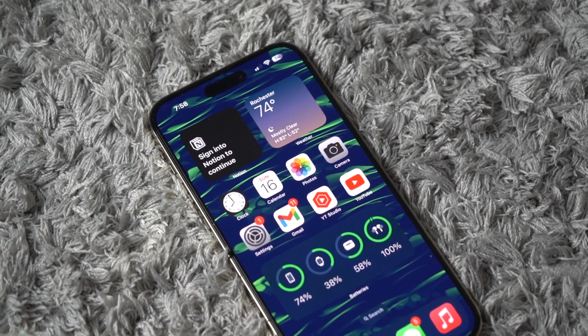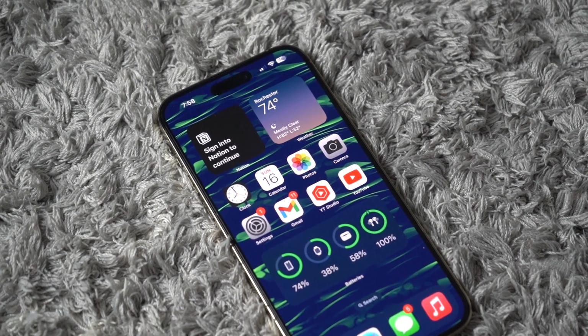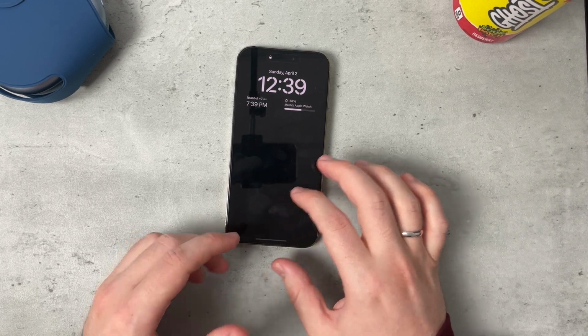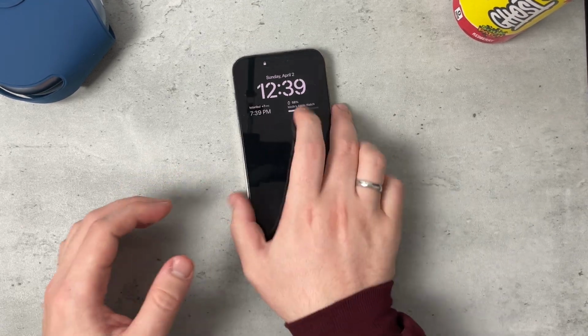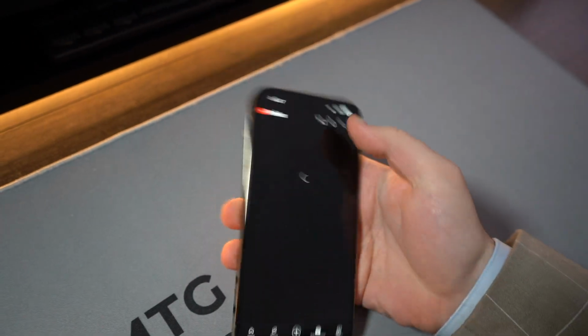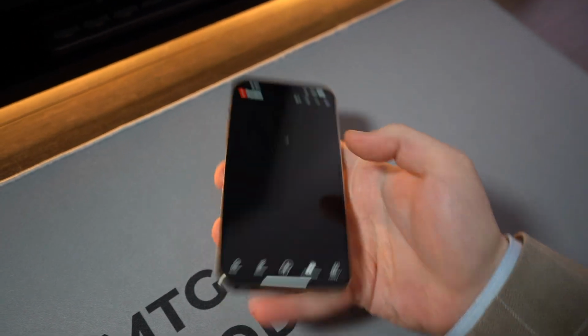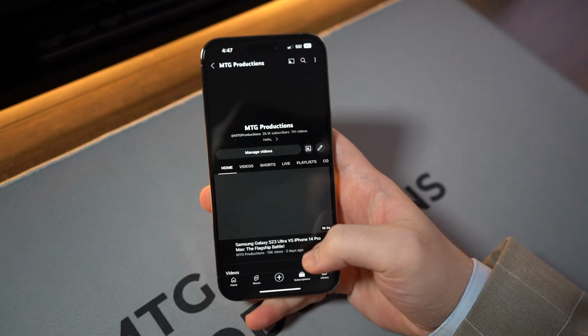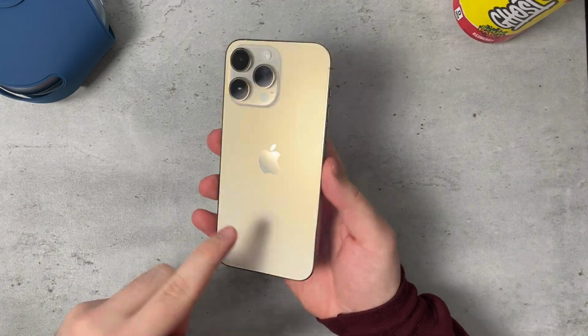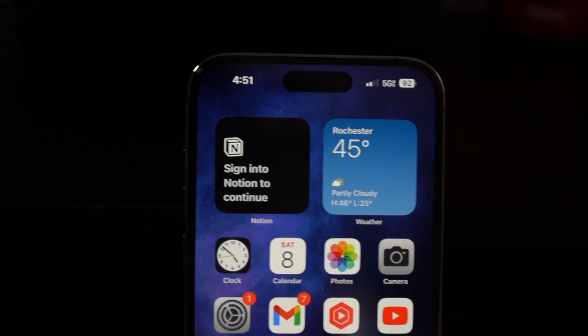And I hope USB-C with the 15 series brings better charging, faster charging speeds with the 15 Pro Max. And I also hope a feature that they may want to bring is reverse wireless charging. Android devices have it, and I think this would be really cool because you can charge your AirPods Pro or your AirPods with your iPhone. So I hope they do bring that.